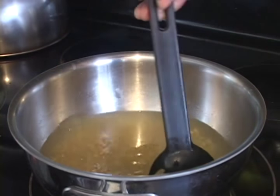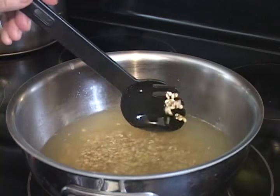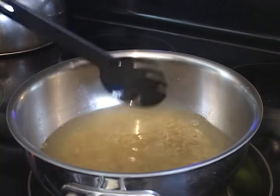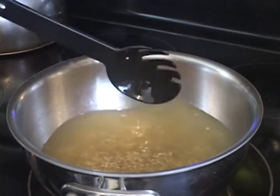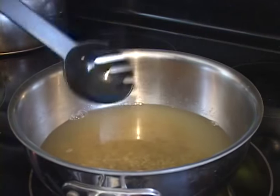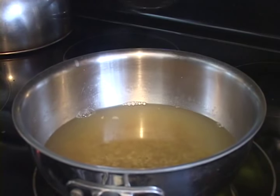So the longer you can let your grains cook, the more nutritious they are for you also, and the more digestible. So it could probably cook in a half an hour, but we're going to turn it way low and let it cook for a full hour.